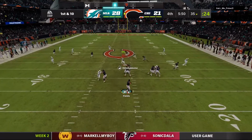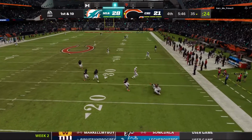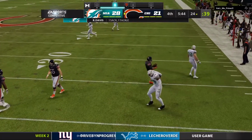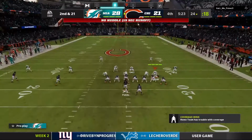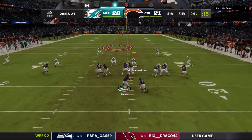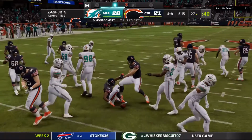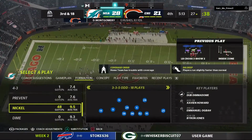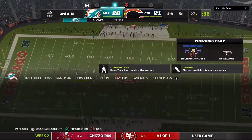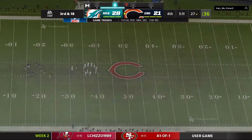Here's Fields. Flushed out, and he can't get rid of it. He's taken down. Well, they're in some hot water now. After that sack, it's 2nd and 21. Handoff comes to Montgomery. And he'll fight forward to about the 27-yard line. He'll get 3, but it leaves him with a big hole here on 3rd and very long. Not the start to the drive they were hoping for.